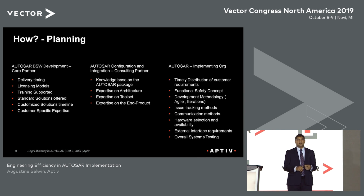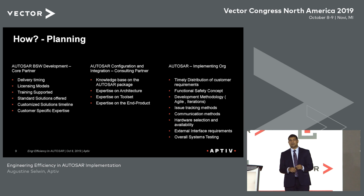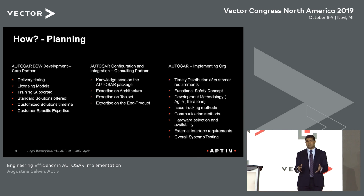And the last one that I think is important is the customer expertise itself on the product, okay? We have various OEMs involved, and each OEM has a specific architecture or a customized solution. So a good experience on your end customer also helps.